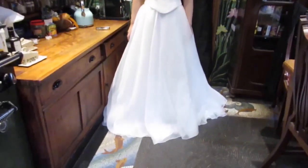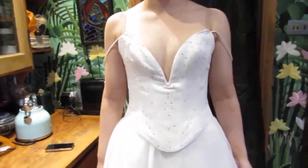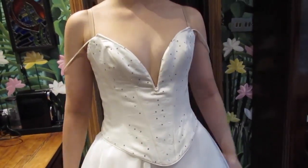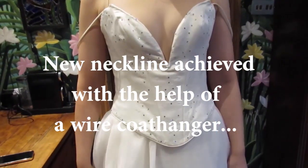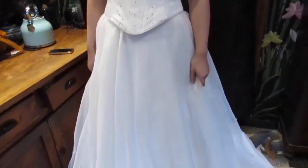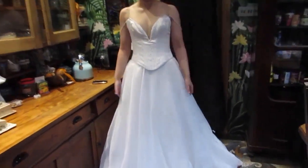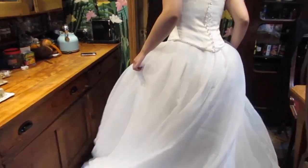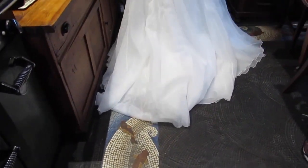Wow. Elsie, you look amazing. So, this is the top, the bodice, and we put a V in it. And we picked off the embellishments and we left on the rhinestones for a bit of sparkle. Have a little twirl in the skirt, which is just glorious. It's got the most amazing train.